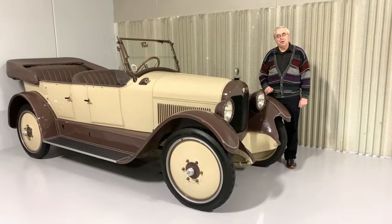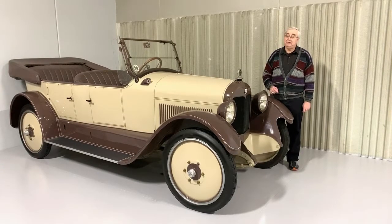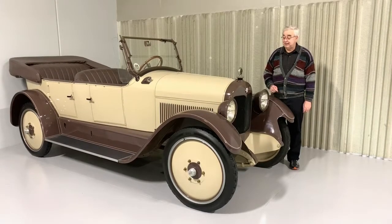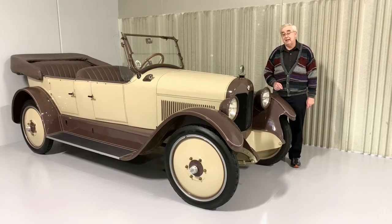Greetings from Ellingson Motorcars here in Rogers, Minnesota. Today, one of the rarest cars we have in our current inventory that's for sale is none other than an Elgin touring car. I'll tell you the facts in a second.